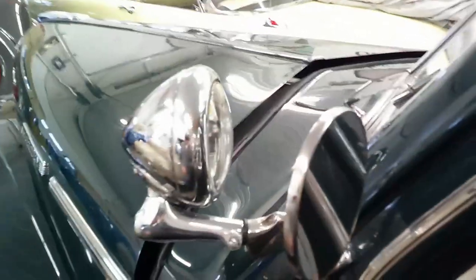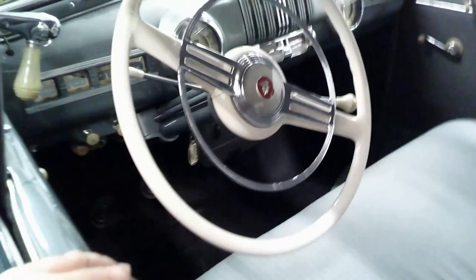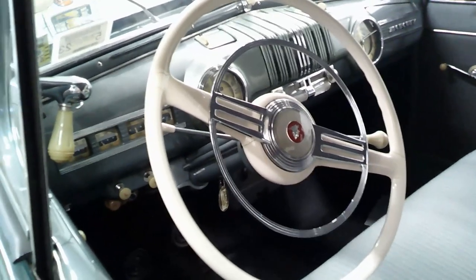What's neat about this car is it's got a couple of extra accessories. It's got the fog light, or the spotlight, I should say. We've actually used this going down the road in the rain one time, just kind of popped it out in front and helped us get home in a pretty heavy rain one time from one of our grandparents' anniversaries. Beautiful car, a lot of fun.